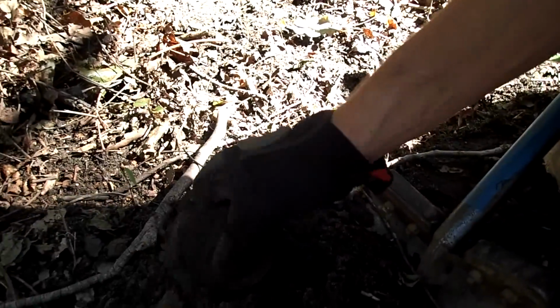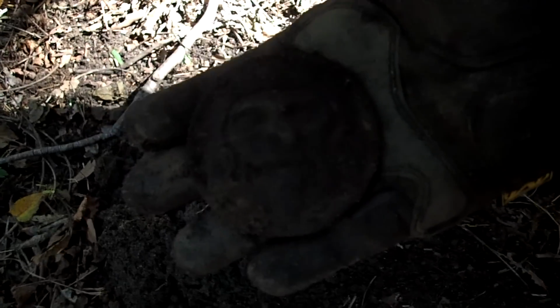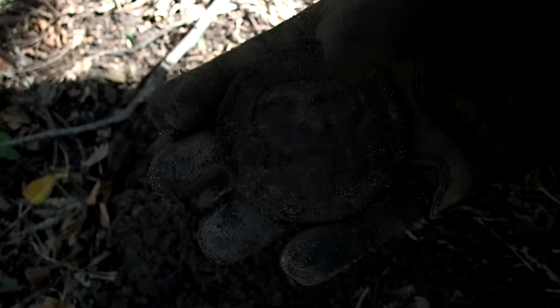This signal blew my ears out. It was showing up as a 90, so I put my shovel in the ground and pried back the dirt, and it flew up in the air. I thought it was a mason jar lid, so I was wiping it off to put it in my pouch. Turns out it's not. Not sure what it is. But it has a face on there. You see that? It's crazy.